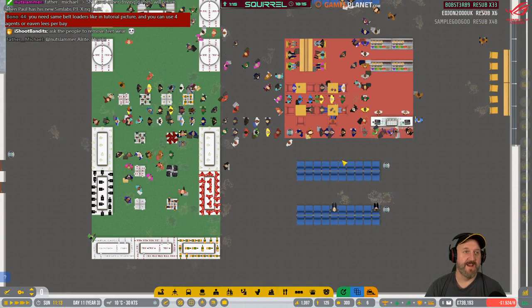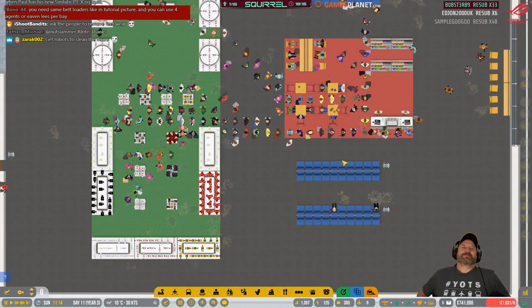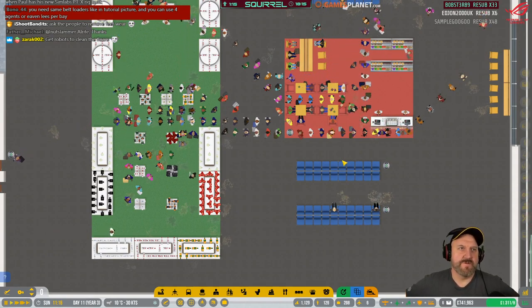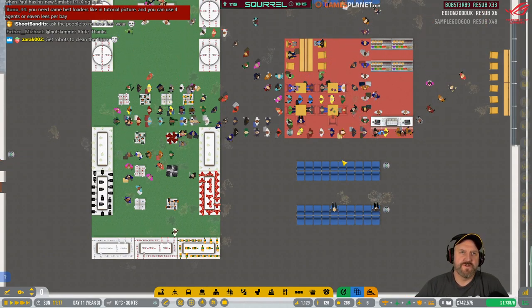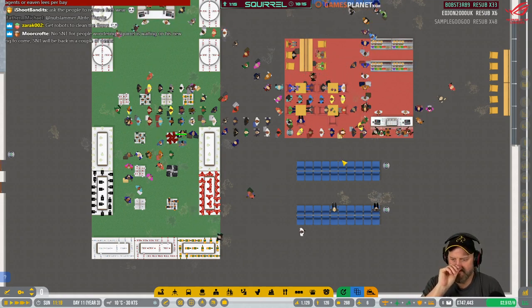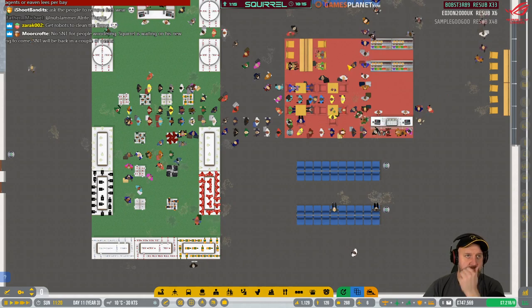Nice queues. It's the same belt loaders like in the tutorial picture, and you can use 4 agents or even less per bay. Well, people were saying 6.